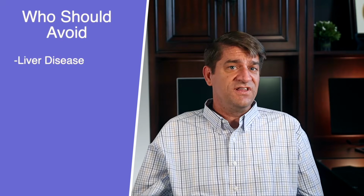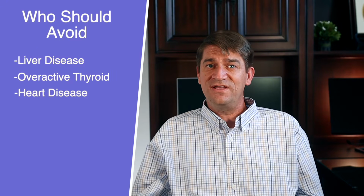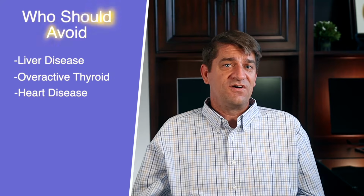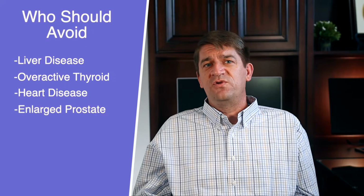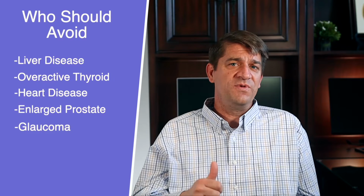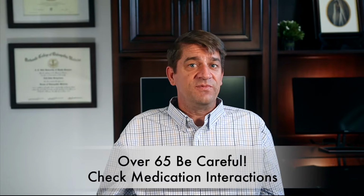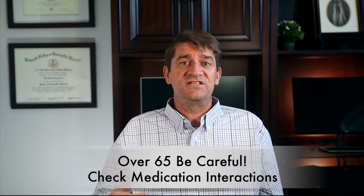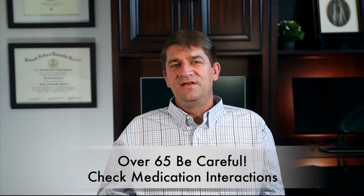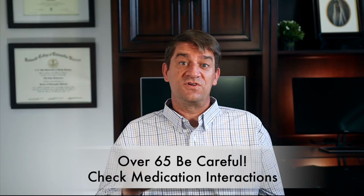Patients who suffer from severe liver disease, overactive thyroid, heart problems that include irregular heartbeats, heart failure, or a recent heart attack, those who suffer from difficulty urinating due to a large prostate, and those with eye problems such as glaucoma should be very careful or avoid taking this medication. Also, those over the age of 65 should be extra careful because you're at higher risk of having complications from cyclobenzaprine. It also has some interactions with certain medications, so reviewing your medications with your doctor and pharmacist is important.